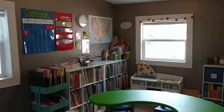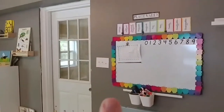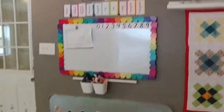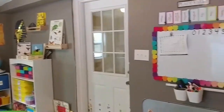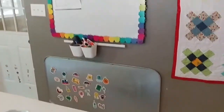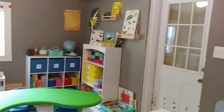Then let me turn this way, over here we have our door coming into the room. And then I just have our place value, our whiteboard, and then we have one of those magnet oil drip pan things. We don't use this a whole lot. My 2-year-old plays with the magnets a lot, but we don't really refer to the board unless we need to stick something up there.